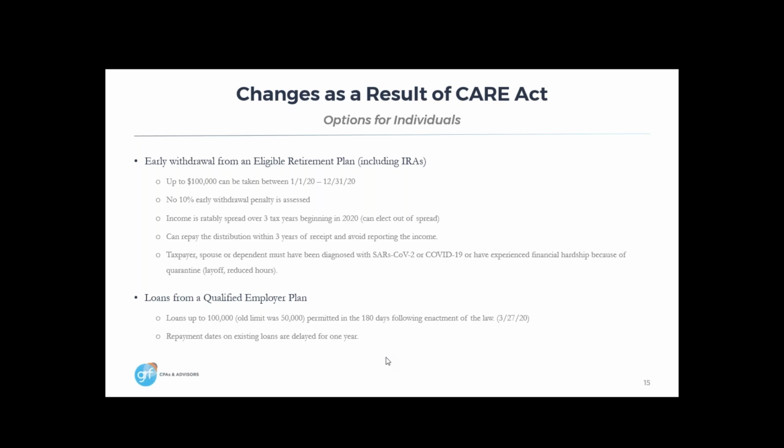But you do have some time, I believe through 2021, to amend the plan retroactively to reflect how the plan was operating during this time. So certainly some changes out there to consider, and if your employees are asking about this, please do be aware.